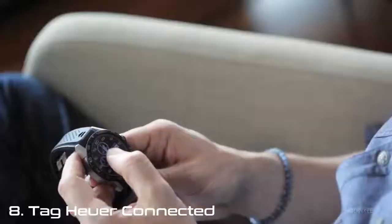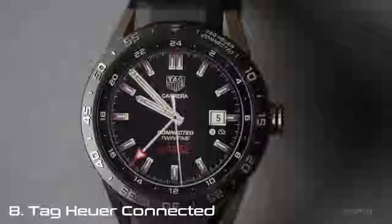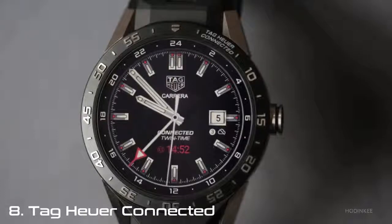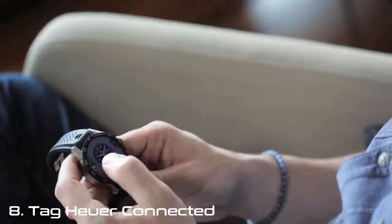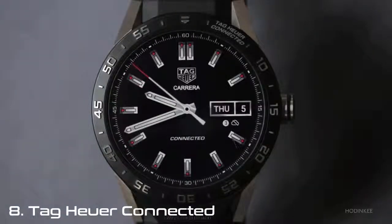To change dials, simply tap and hold, and it brings up the interface to quickly swap them out. Here's the GMT. Tap and hold again, and we can swipe over to the three hand. So each of these dials comes with color options.